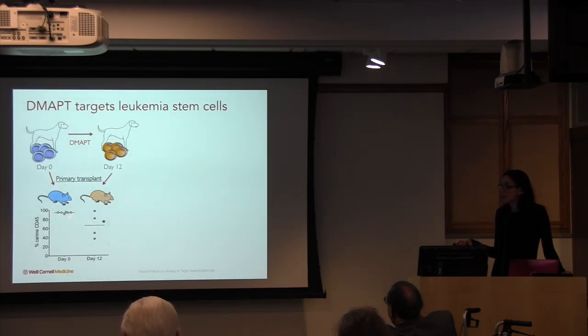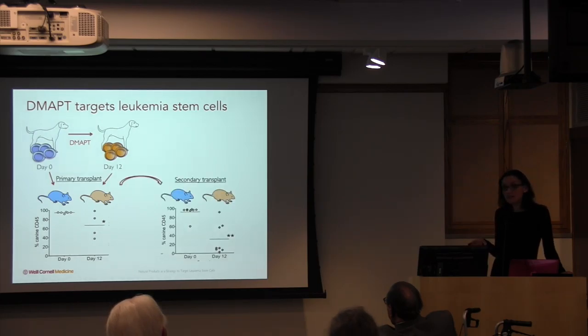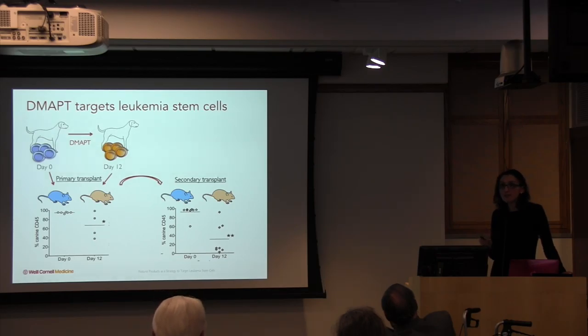And what we found was a significant decrease in the ability of these leukemia cells to give rise to leukemia in the mouse. What we did next is serial transplantation. Like I told you, the stem cell will be able to recapitulate disease forever and ever. And what we observed is when we serially transplanted these cells, again, equal cell numbers of dog cells into these mice, we saw a significant decrease. The decrease was even stronger when the cells were serially transplanted. This data strongly suggested that parthenolide was indeed targeting leukemia stem cells in these animals.